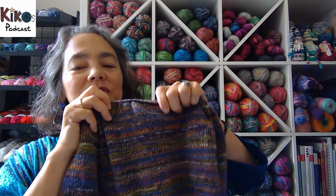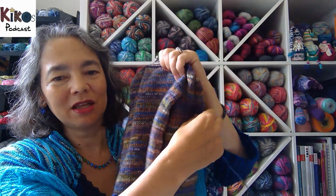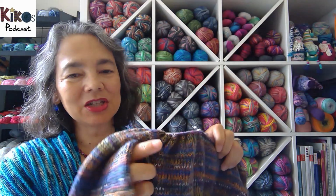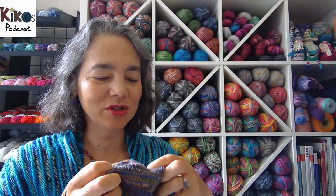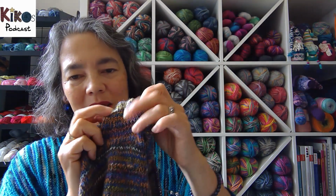Last week I showed you that I started the yoke and I put the sleeves and the front and back and everything together. Last week I actually didn't knit. No, I didn't knit. I sewed the stitches that you leave under the arm and from the front and back. I sewed them together in Kitchener stitch, so you can't really tell.